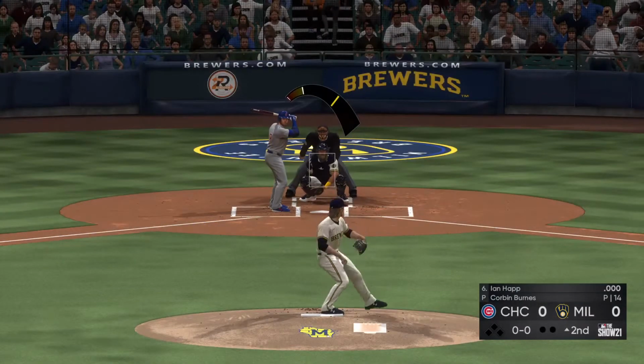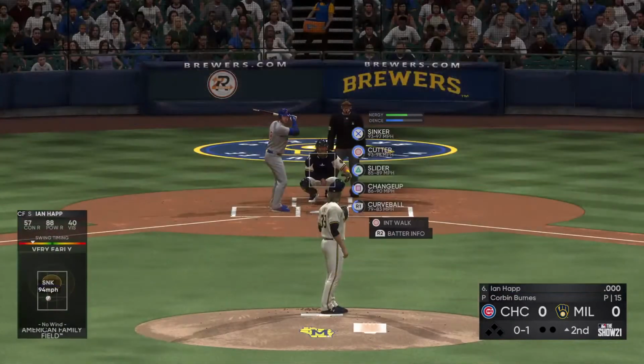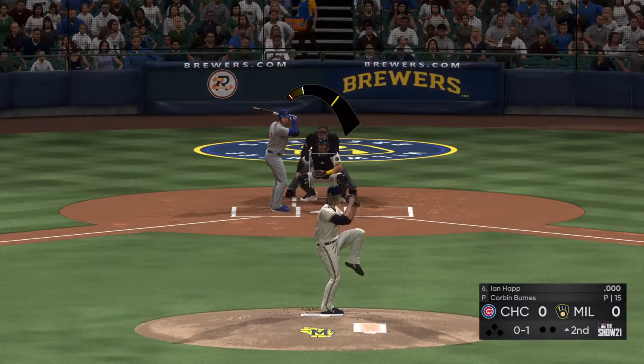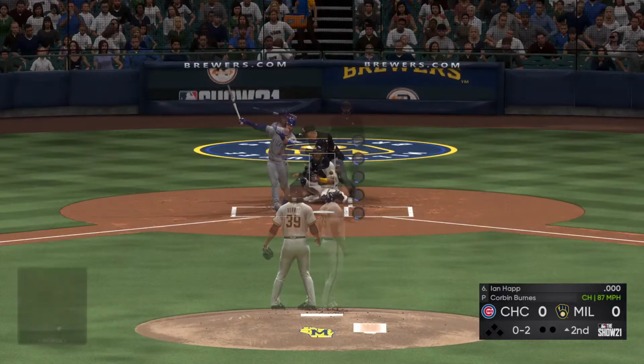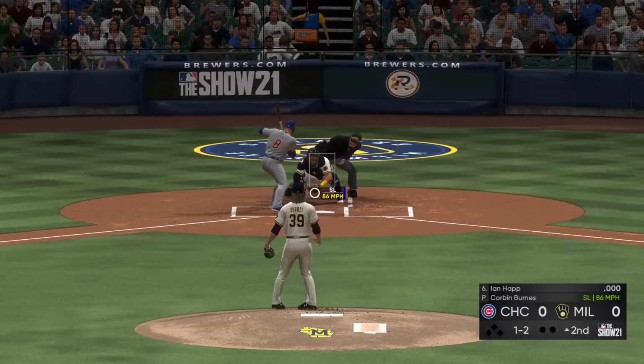New inning set to get underway, and that'll bring up the former first-rounder and Pittsburgh area native Ian Happ. Hey, that's a good sinker right there. That's his bread and butter pitch, and if he's got that going, especially early, it's going to be tough to get some runs off him.